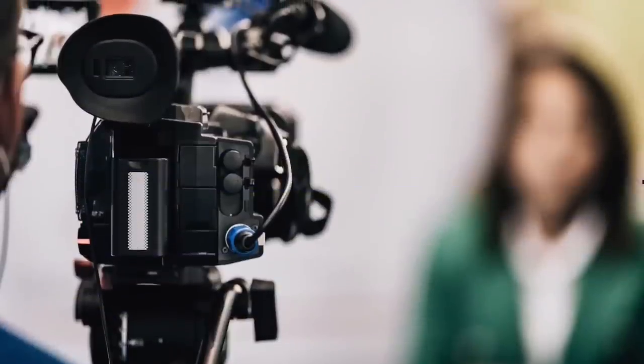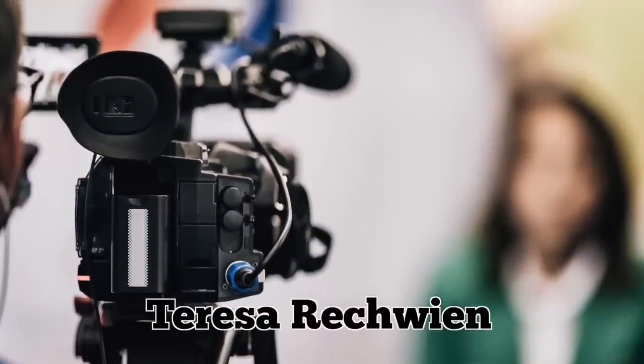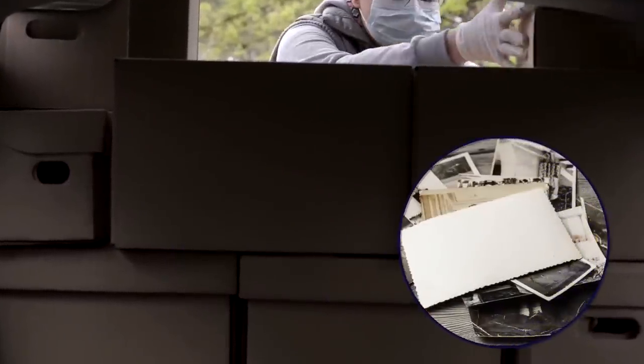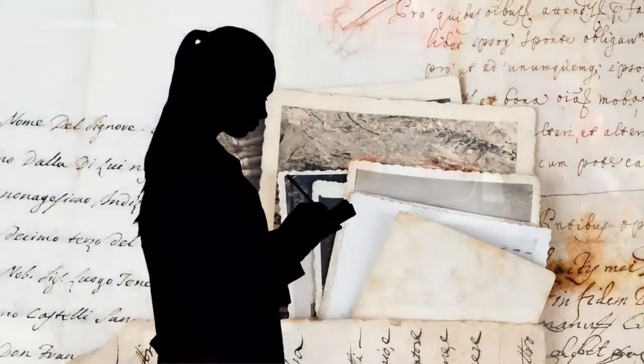Within days, Kowalczyk's granddaughter, Teresa Rechwian, came forward to claim the items. She told ABC 15 Arizona that she had no idea how they ended up in the trunk of a donated car and wondered if they were given to a distant relative whom her family in Minnesota has never met.